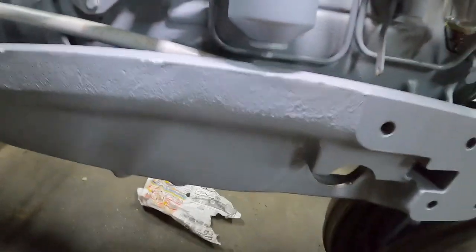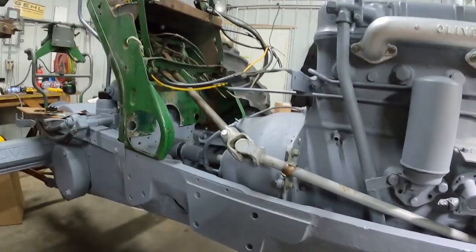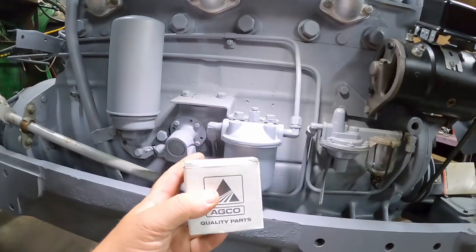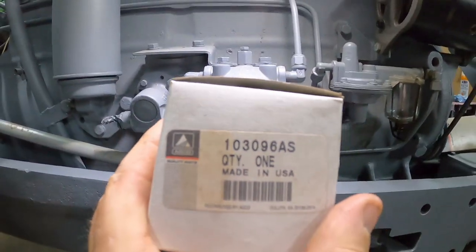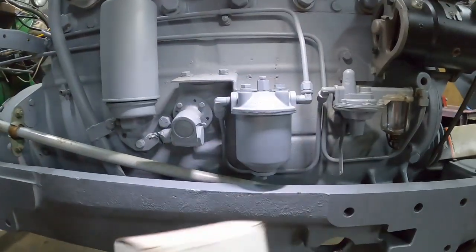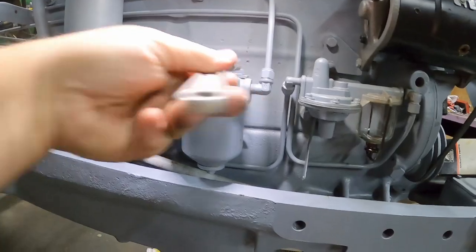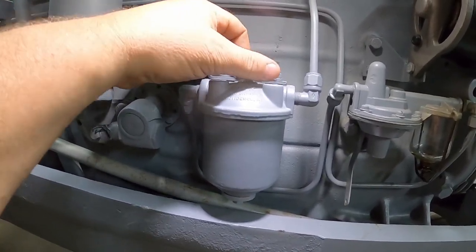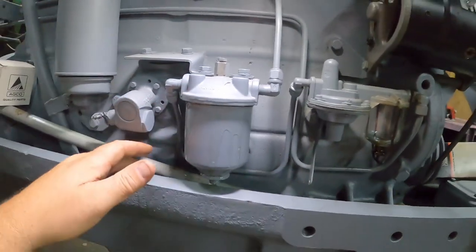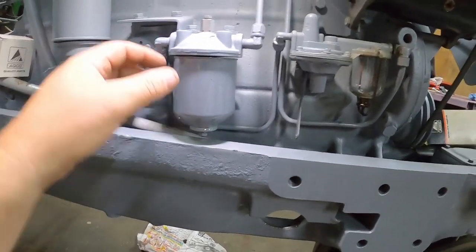We'll start with this one. And you may find it interesting to know that the hydraulic filter and the primary fuel filter are the same filter. 103096 AS. This one's pretty straightforward. This larger nut on the top comes loose. There's a gasket here, and then the fuel leaks out, and you catch some of it. You try to hold on to your GoPro.